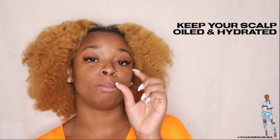And basically after I bleached it, I made sure that I was still taking care of it like I normally was. I didn't want to slack off. I'm making sure I'm hydrating, and the deep conditioners I use, I'll make sure I show a picture of them. But a really key detail to my hair care routine is keeping it moisturized and my scalp oiled.